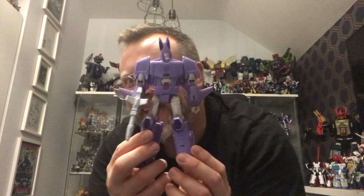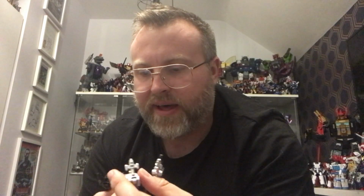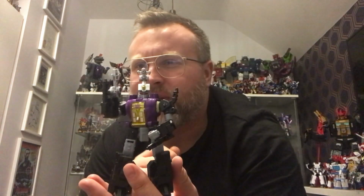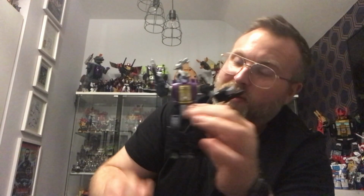So as promised, really quickly, here is Bombshell out of his packaging. As you can see, this is a lovely representation of Bombshell. Because let's face it, it is Bombshell. Joking aside, he's a decent little figure. I think that it works with the other Insecticons. To me, it feels a little bit less loved, and I'll tell you the reason why. And it shouldn't bother me, and it really, really does. Is that these legs are basically Shrapnel's legs.